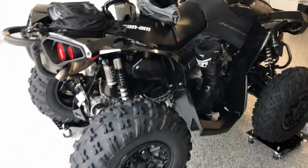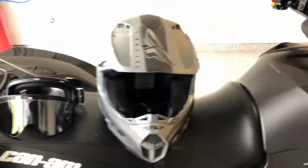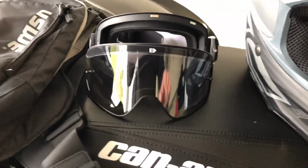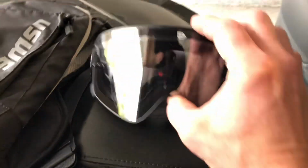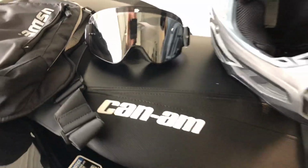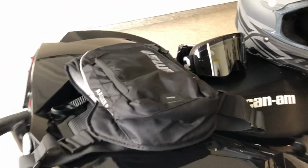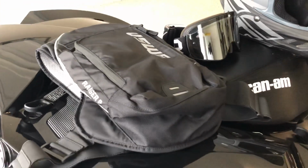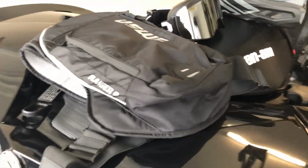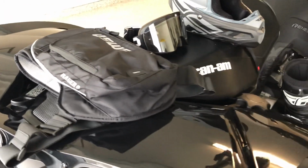So the setup that I've got, I went with the Fly Racing helmet, which I like really well. The Blur optics are pretty cool because they're magnetized. They just snap right in place. So if you want to change out from a tinted, which I have, to a clear, you can. I went with a USWE hydration pack. It's not the big one, but this is the Ranger. So it's got some storage space to carry a couple tools, some snacks, and quite a bit of water, ice.